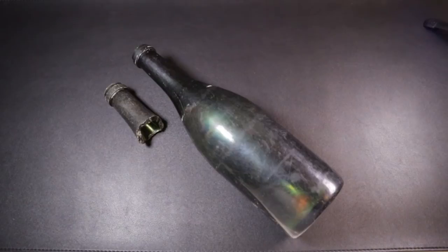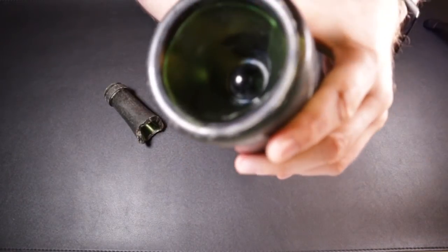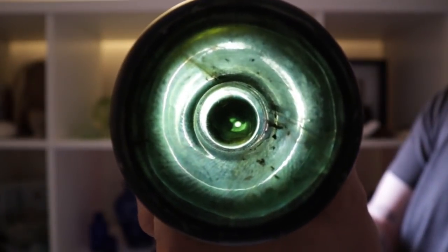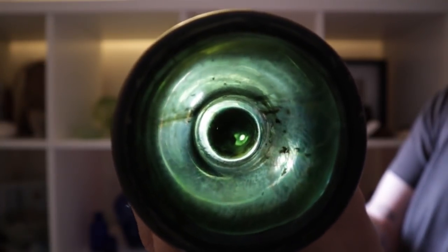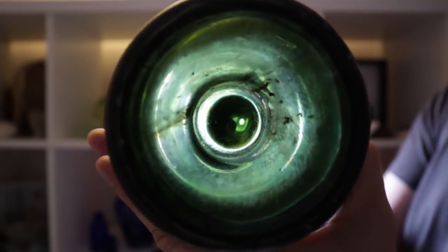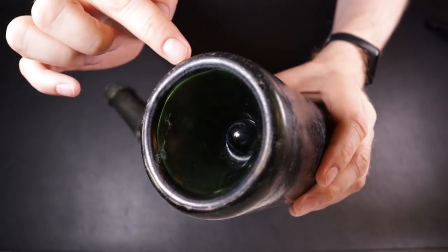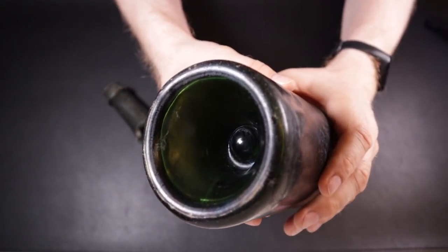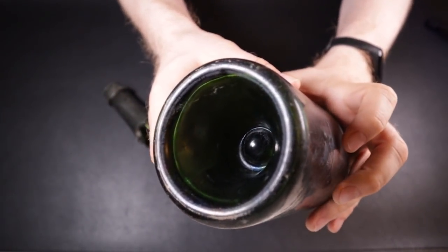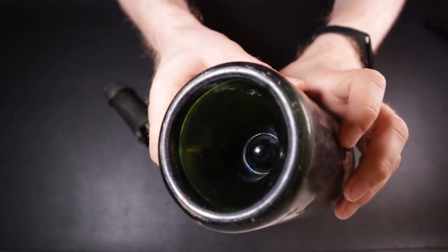Lastly, I just want to take a very close look at the push-up here. As it's been made in a mould, we might expect it to be quite symmetrical, but in fact, the thickness of the glass around here and the circularness of the push-up itself are a little asymmetrical. It raises a few questions for us.